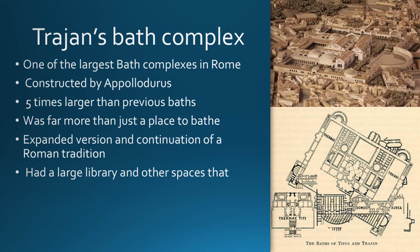This complex was far from just being a place to bathe. With the addition of libraries and other spaces, it became a meeting place, a place for the lower class to enjoy luxuries, and for important matters to be discussed. Trajan's bath expanded the Roman public baths and also continued the tradition of Roman public baths.